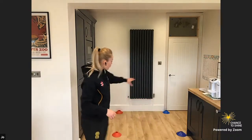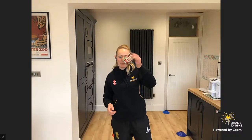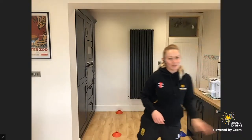So I've got my four cones on the floor, but I was using in rehab sessions some tins of beans or whatever you want to use to make your target area, because we need an area in order to dodge in and move around. I'm on my own today, so I'm going to show you how to do this game as an individual, but it's a really good pairs game. That's what gives that element of dodgeball and that team effort. We're going to show you a video soon of how to do that.